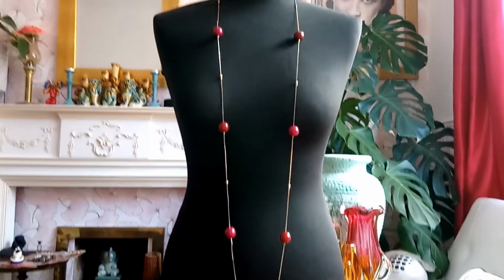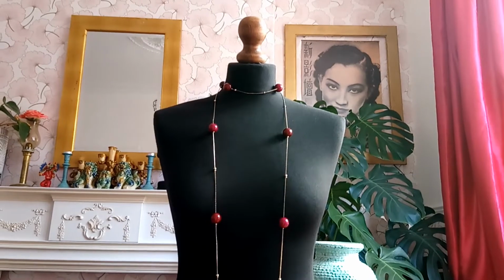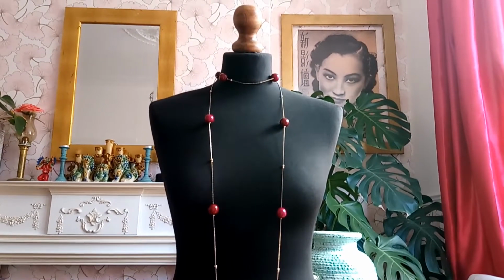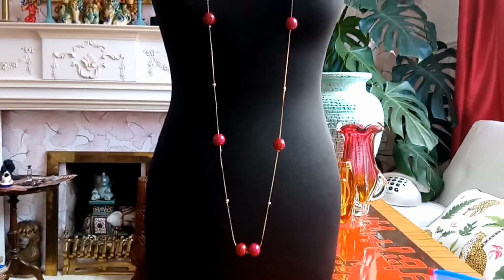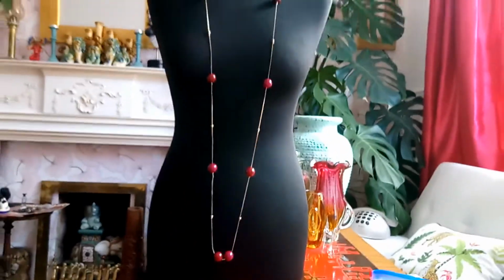Oh, it's gorgeous. It's the sort of necklace that when you're a child, if your mum was in the 70s and they were going out on a Saturday night, you'd play with the necklace. It would be one of those things that becomes a toy. Oh, it's so glamorous. The colour's amazing. I'm not sure if it's coming out on the camera, but I'd probably move those. Gorgeous.